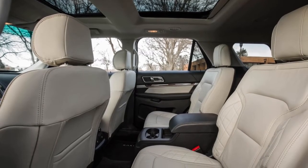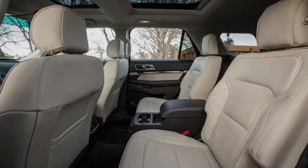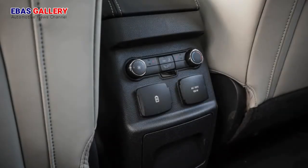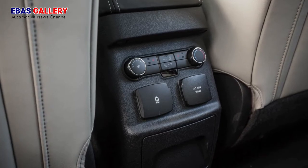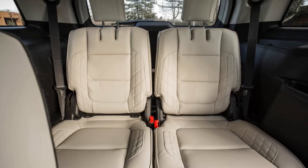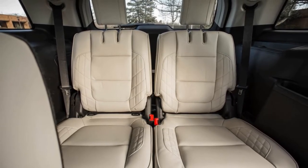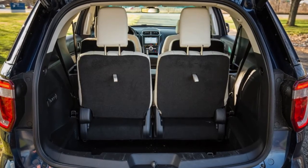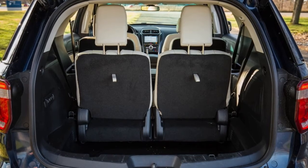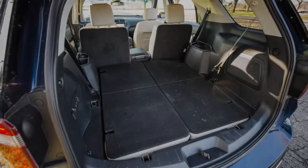The base V6 and optional turbo 4-cylinder engines are both adequate for most duties. While the V6 is somewhat unrefined and the turbo 4 can be hesitant off the line, neither will let down the average crossover consumer. The twin-turbocharged V6 found in the Sport and Platinum, however, is wicked quick. Ford has changed nothing under the hood of the Explorer for 2018, including the plucky twin-turbo V6, so performance should remain the same.